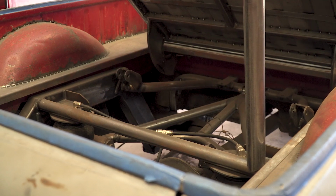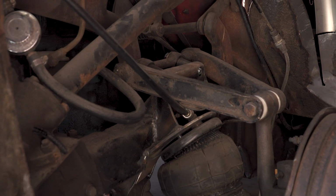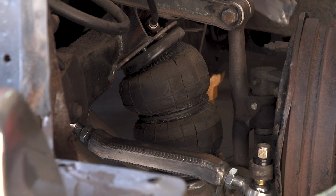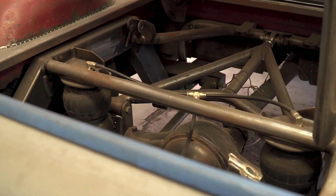Still has to get those in. Obviously, we still have to finish everything up. We have to do the shocks. We have to hook up the air ride. Obviously, all the stuff in the front, and then he's gonna take it from there and plumb and wire it. Last I heard, he's going to be taking the body off the chassis, powder coating, painting. I don't know, we'll see. Polishing, chroming, doing everything.